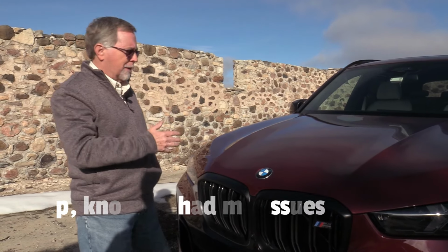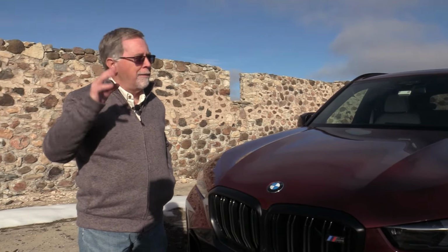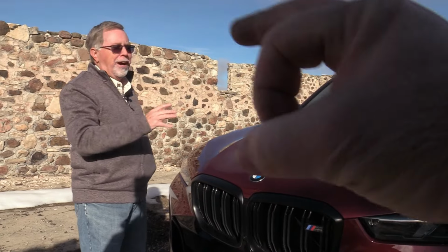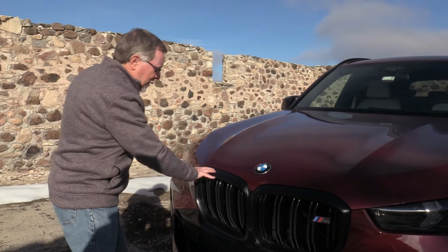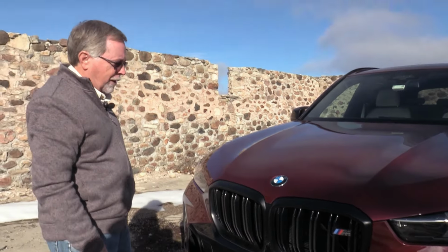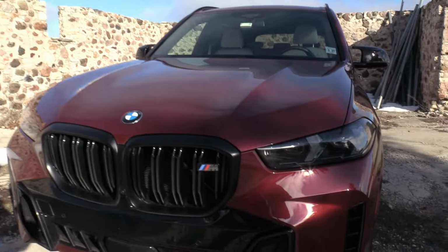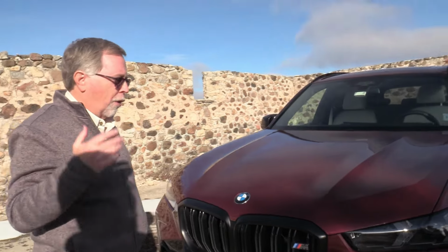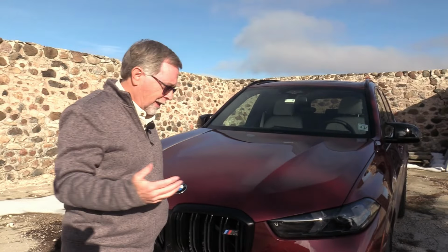Well, this one, of course, is the top of the line, so it's got the big engine in it. This has got a twin-turbo V8, 523 horsepower, baby. So it's crazy. They've refreshed it a little. We got a fresh new grill on it. No, it's not too crazy big. And it's got the M on it because it's got the M series going on. So that's nice. But I'm shocked that we're going to go over $100,000 with this vehicle. I was expecting it to be $65,000, $70,000 anyway.